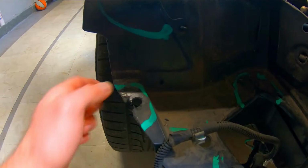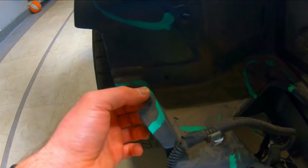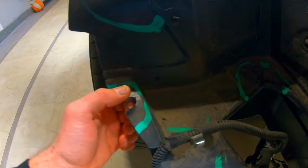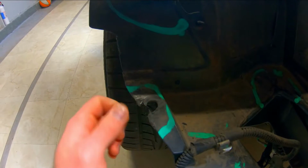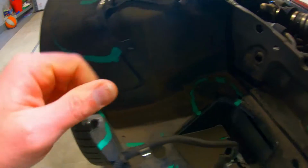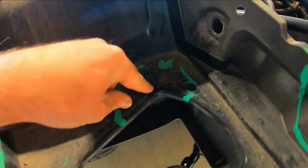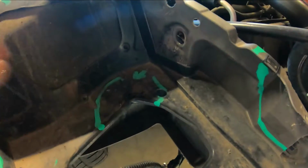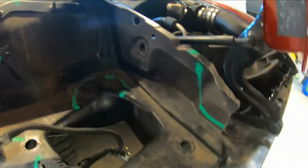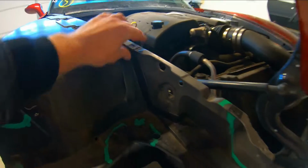So okay, this part I definitely can see is broken, but this part holds the bottom part of the fender. But I think if I use a washer big enough, it should be enough to hold the fender in place, but let's see, we will find it out. So okay, this part has a little crack right here, which is not really bad. It can be fixed really easy. Other than that, the top part which holds the fender itself is in pretty good shape.